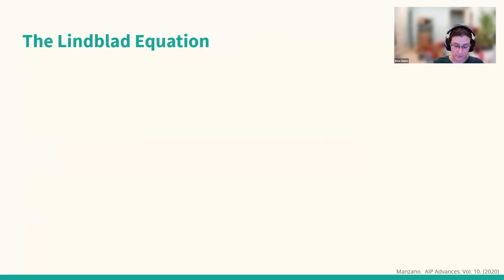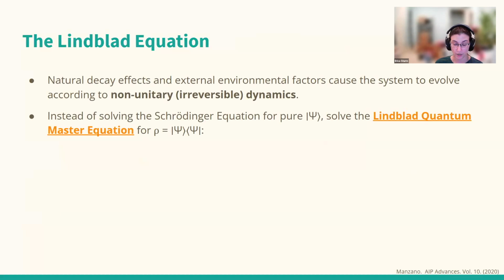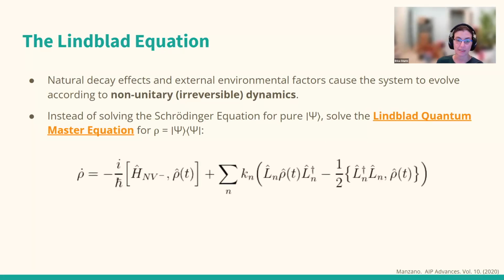The Lindblad equation is an example of a master equation. In particular, it is a quantum master equation. And this is how we measure non-reversible, or irreversible, or non-unitary dynamics. That is to say, things that do not stay constant in time. This equation enables us to do that. So we're no longer using the Schrodinger equation, because the Schrodinger equation assumes no perturbations. This is a more generic form of an equation that can handle both time-dependent and time-independent cases for evolution. And it looks like this.